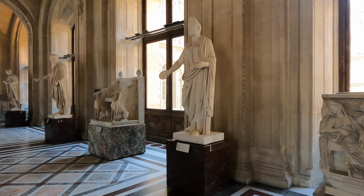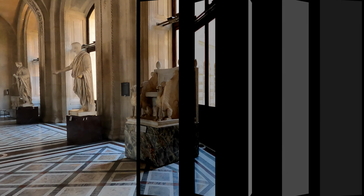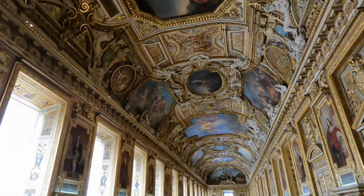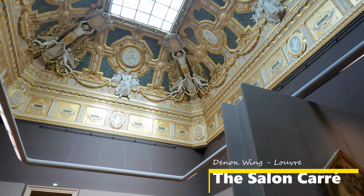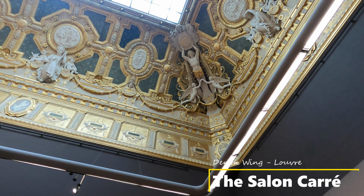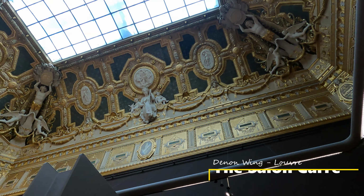Number 3. Architectural grandeur. The Denon Wing itself showcases stunning architectural features. Its grand corridors, majestic staircases, and ornate ceilings contribute to the overall splendor and ambience of the museum. The Salon Carré, also known as the Square Salon, is one of the prominent exhibition spaces within the Louvre Museum. It is located in the Denon Wing of the museum.